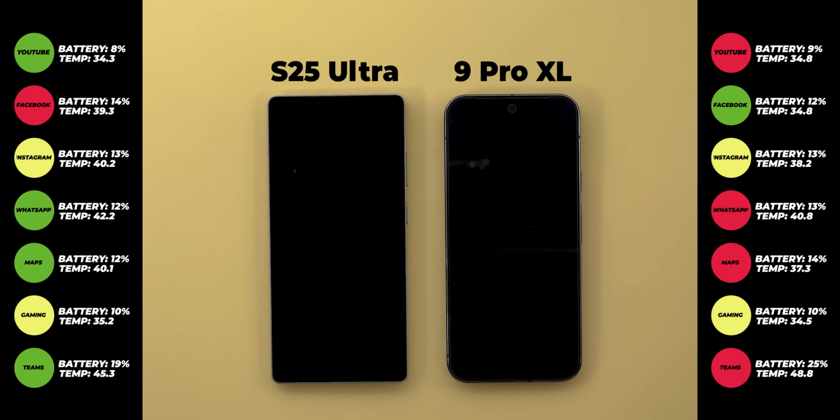Third, when you look at the numbers, you will see that the chipset efficiency differs from app to app. The Snapdragon 8 Elite is more efficient in video playback, navigation, and camera-related tasks like Microsoft Teams and using the camera in WhatsApp, while Tensor G4 is better in browsing social media apps, with no difference spotted in gaming.